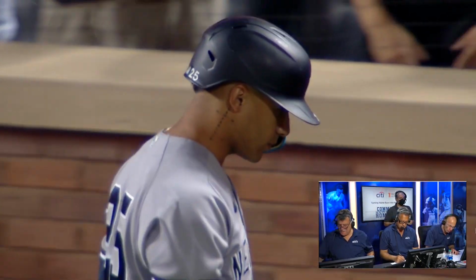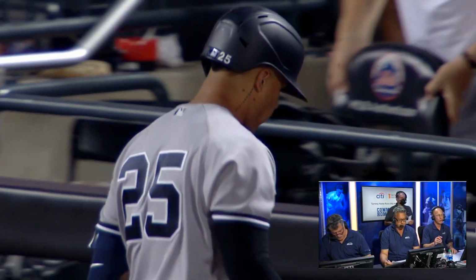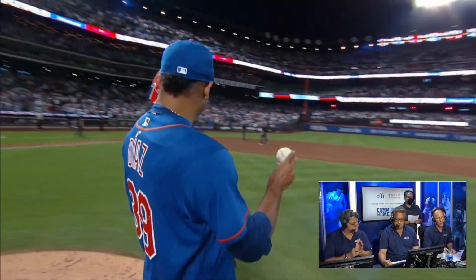The Mets with a 4-run first inning. Home runs from Marte and Escobar. Terrific defense all night long. And the Mets take the opener from the Yankees 6-3.